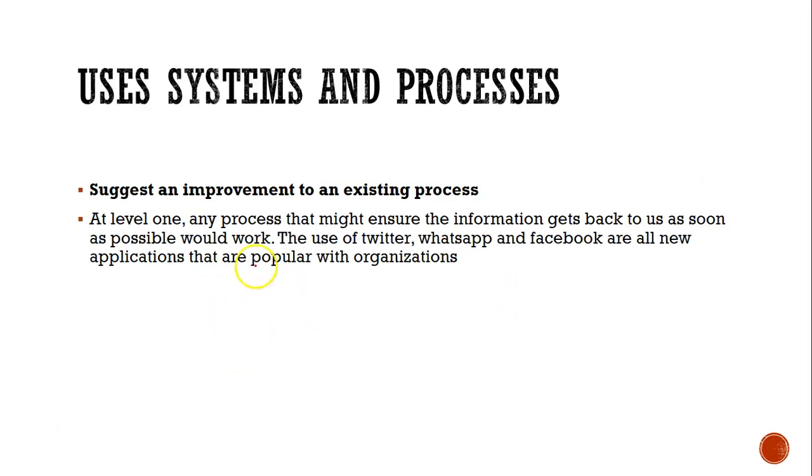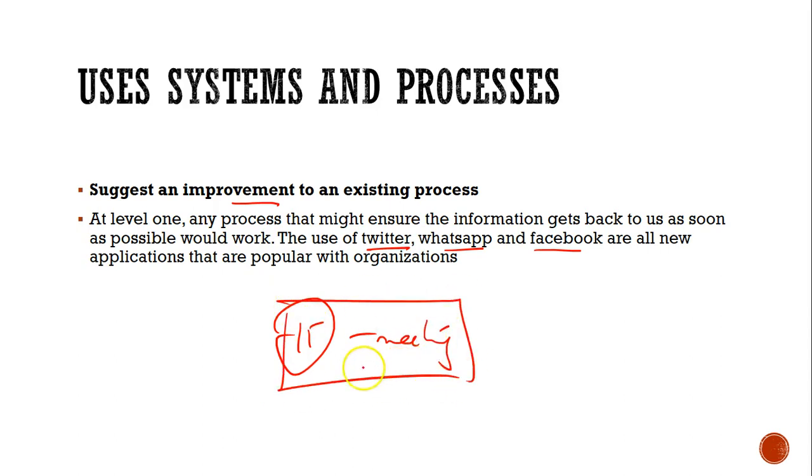Now this is coming back to systems. Again, at level 1, we're just trying to show that you understand systems. So we're saying that you're aware that as you're doing your work, you might think this could be done faster if we had it on some sort of software, on a database, or in Excel. We could communicate faster with our clients by the use of Twitter, WhatsApp, or a Facebook group, things that might not currently exist within the organization. So it's really about suggesting a small improvement. It could be in a process, or about using IT to arrange meetings. I really don't know. You just need to come up with one simple basic example.